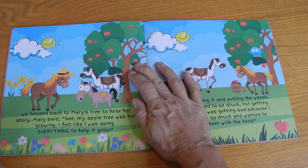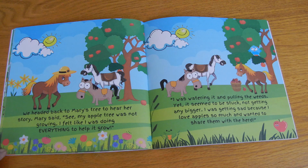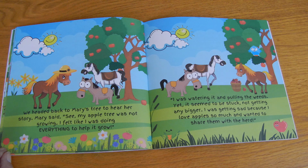We headed back to Mary's tree to hear her story. Mary said, "See, my apple tree was not growing. I felt like I was doing everything to help it grow. I was watering it, pulling the weeds, yet it seemed to be stuck, not getting any bigger. I was getting sad because I love apples so much and wanted to share them with the herd.